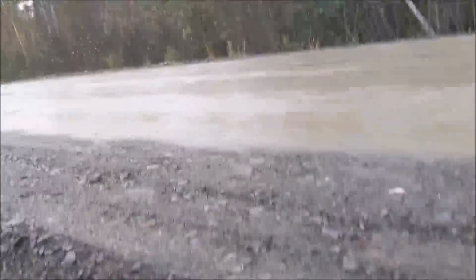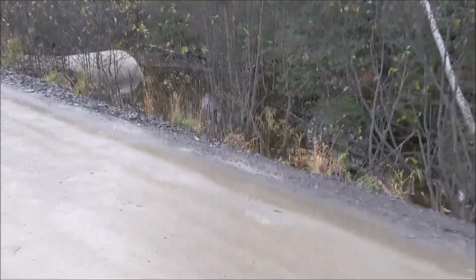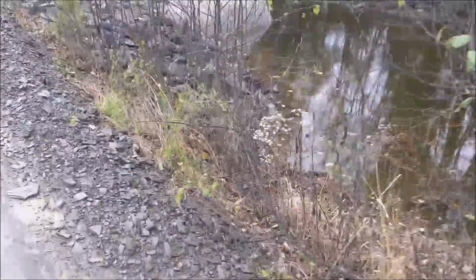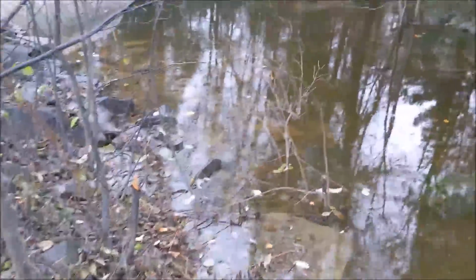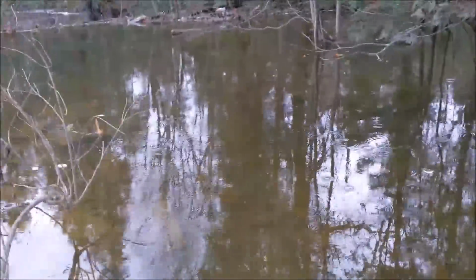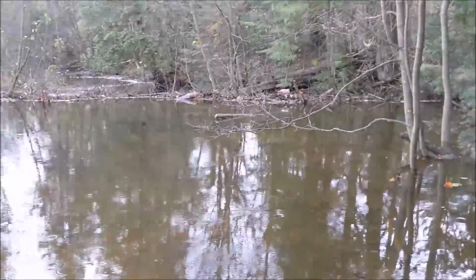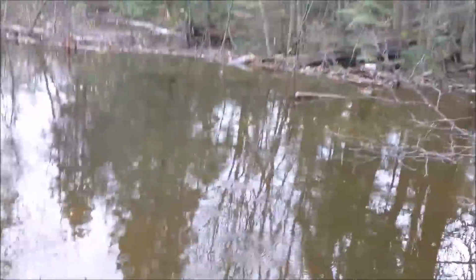So let's go over and see if we maybe got a second beaver. I don't know. I didn't see the trap. I looked at it a minute ago. But I also didn't see a beaver in there. So I had to go a long ways around here 2 days ago. This would have been over my waders.